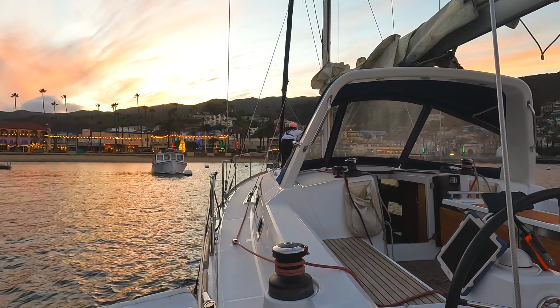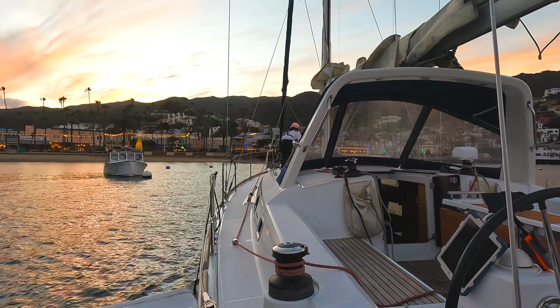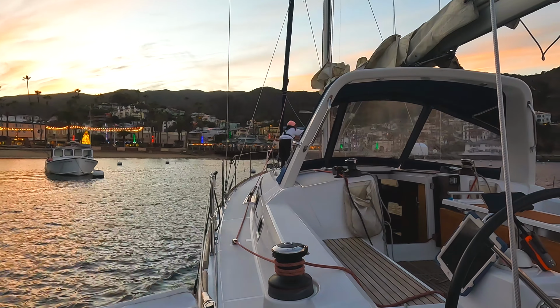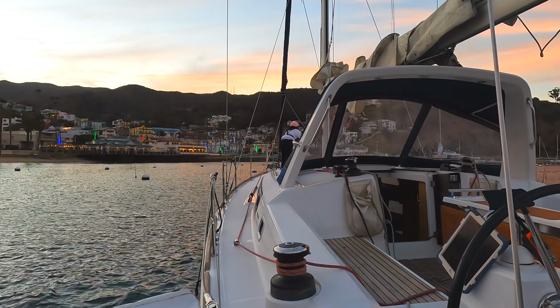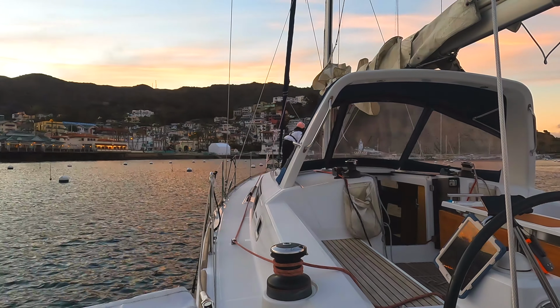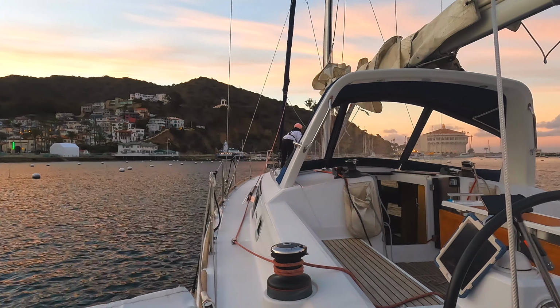In preparation for sailing to Catalina in December, I've been watching the weather reports like a hawk. There were days with wind less than 5 knots, and others were cloudy and even raining. Luckily, we got a 5-day window sandwiched by 2 winter storms.